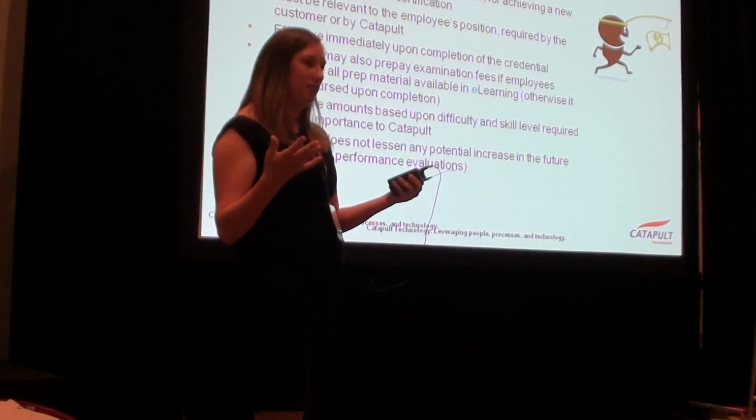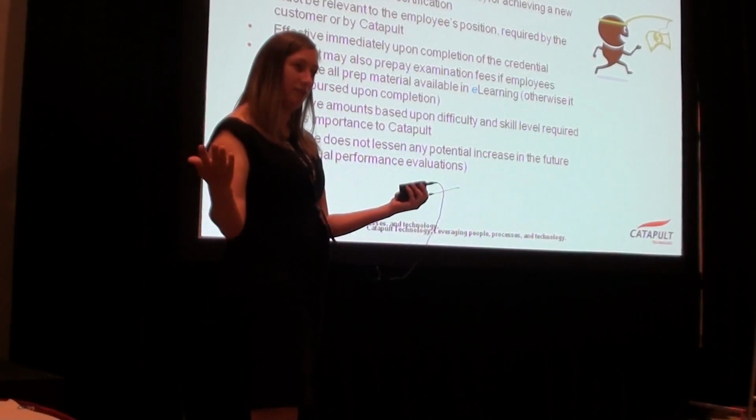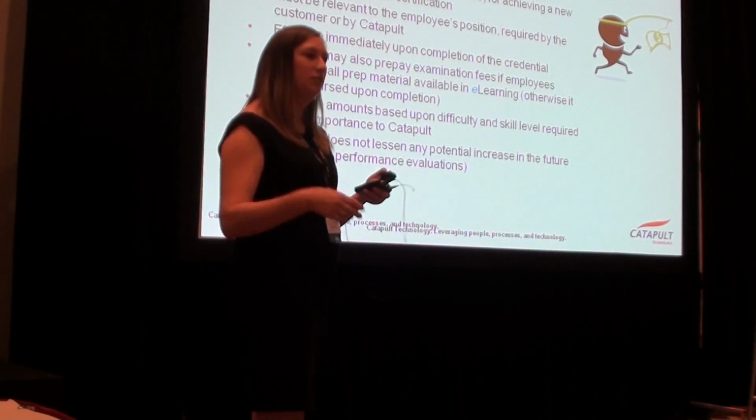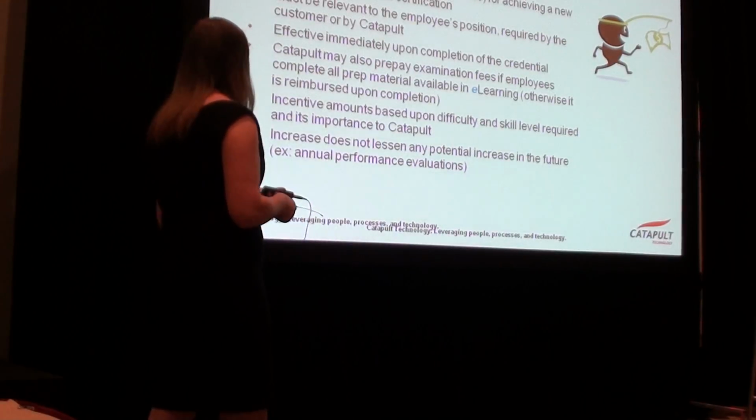So we increased their salary, which essentially takes them a whole year to obtain. So it almost kind of doesn't force them to stay with the company for a year afterwards, but it encourages them to stay with the company long term, at least a year after they get the certification.